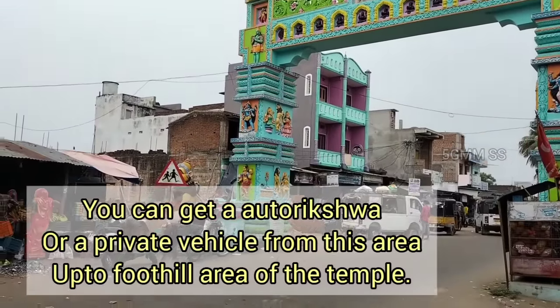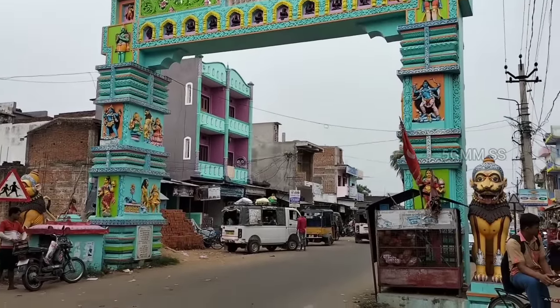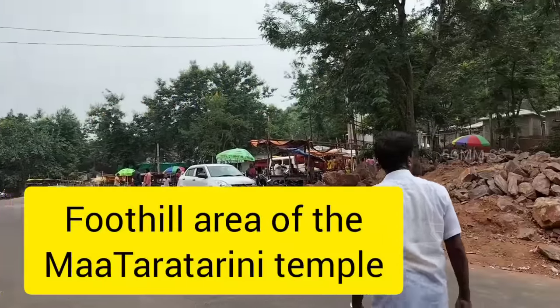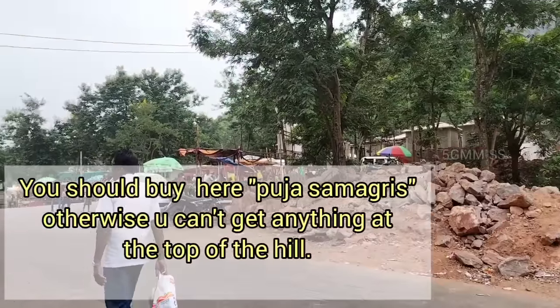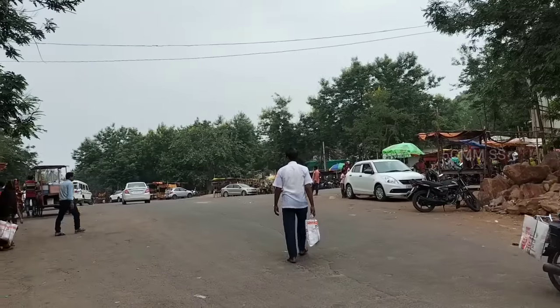At first you should catch the bus from Berhampure bus stand, then get down at Tara Tarini Square. Then you have to get an auto rickshaw or a private vehicle. Then you have to reach the foothill area of Tara Tarini Temple.